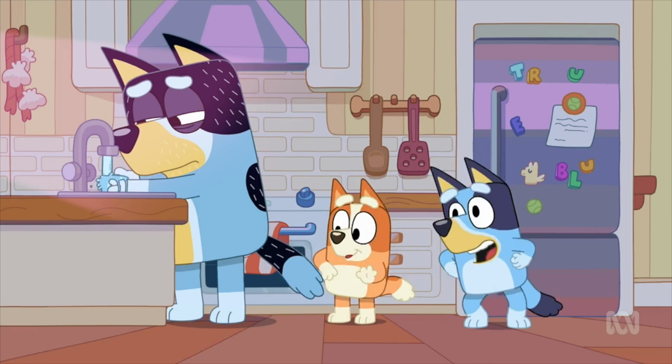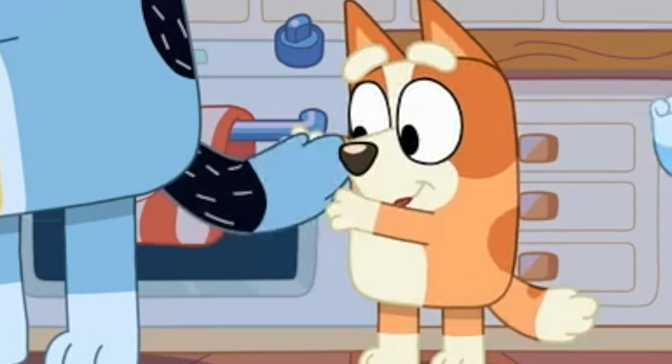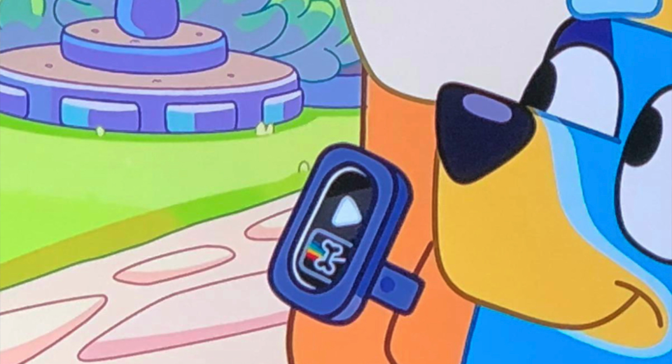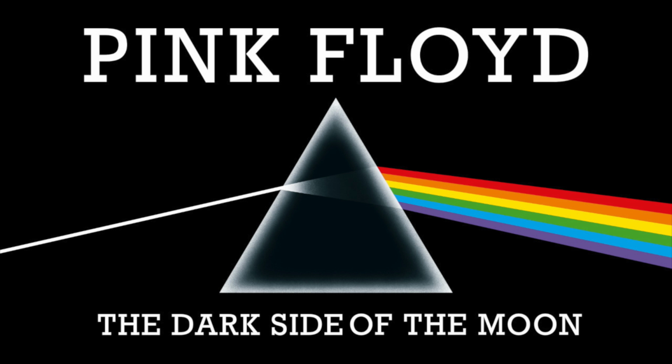We also see dog bone shapes on their houses, as well as the dog print on the phone. And something really cute is Bingo just playing with her dad's tail in the beginning. We also have some little music Easter eggs as well. So when Rocco's coming past, we can see on his iPhone that he has the exact same picture that Chilli had on her phone for the weekend. And that is for the Dark Side of the Moon. So I guess both of them are Pink Floyd fans.